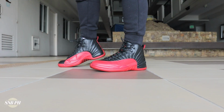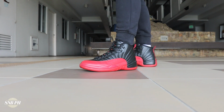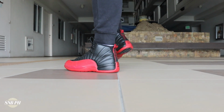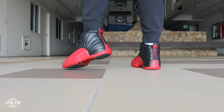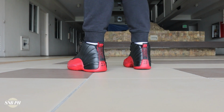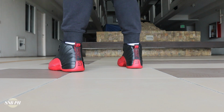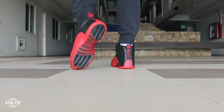The Jordan 12 Flu Game is dressed in that iconic black and red, and when it comes to those black and red Jordans, this is definitely top 5 in my book. Of course, you have your Breds, and those are definitely just gonna be on a whole different level. You also have your Jordan 11 Breds, but aside from those two, I think you can strongly make a case for the Jordan 12, along with the Jordan 14 and Jordan 6.